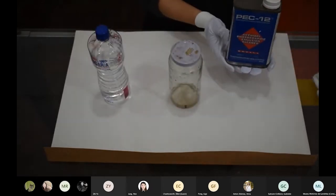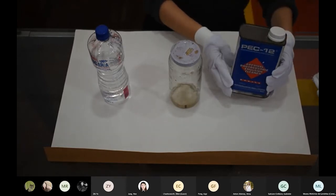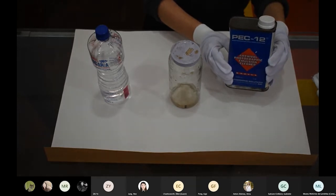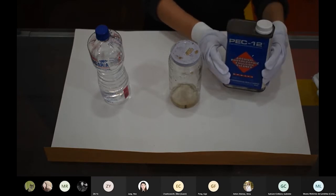The chemical products used by the museum are the following. The first product is PEC 12. It's a photographic emulsion cleaner. It's responsible for eliminating the stains caused by ink, like the ink in pens and highlighters, eliminating the stains in the emulsion and the back of the photograph.